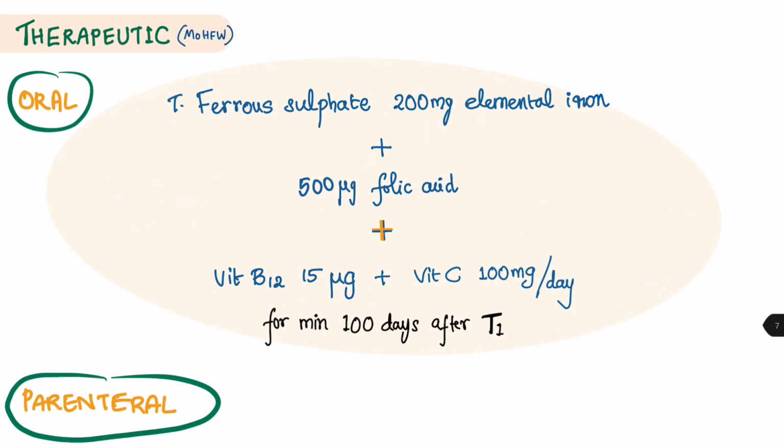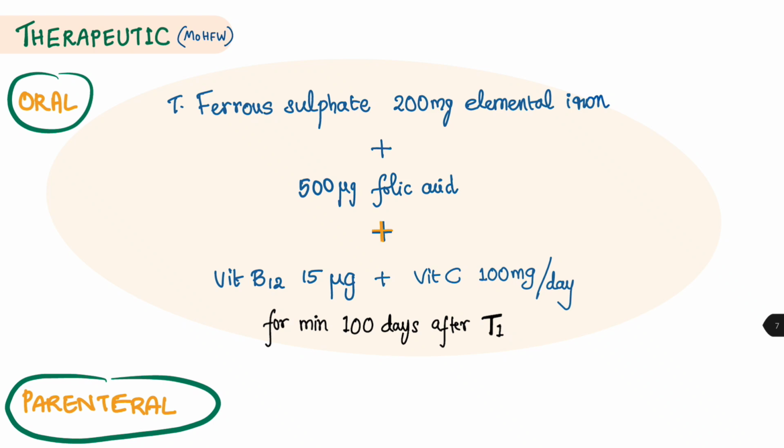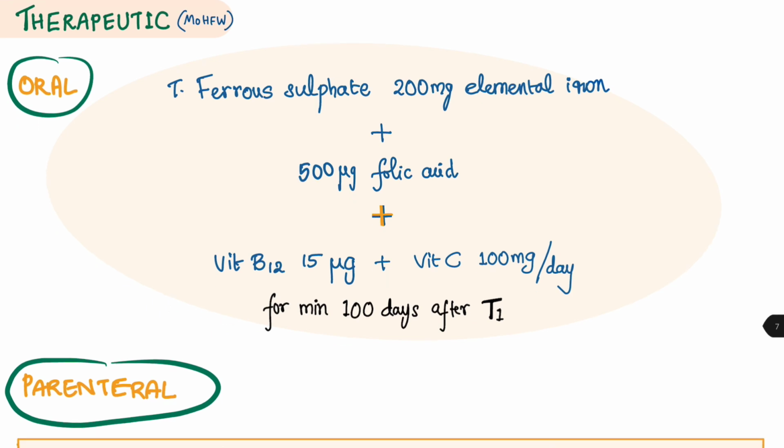Next, we have got a patient with anemia diagnosed and we have to treat the anemia. So there comes the therapeutic dosage of iron. So orally, first we have to give oral iron. 200 mg of elemental iron we have to give, that is the ferrous sulfate. Rest is the same with 500 microgram folic acid and vitamin B12 and vitamin C.